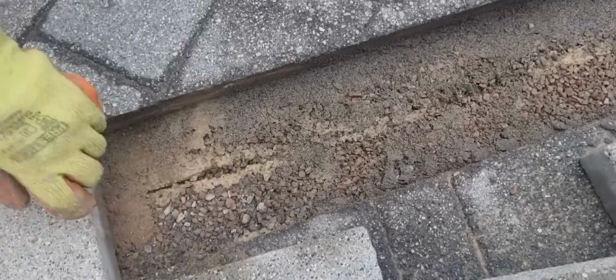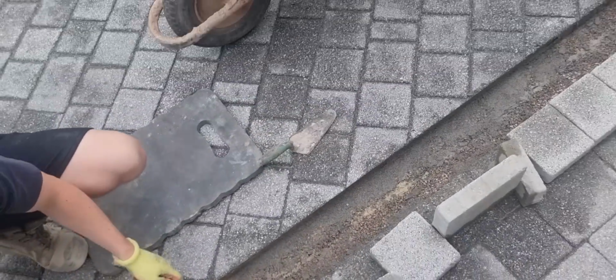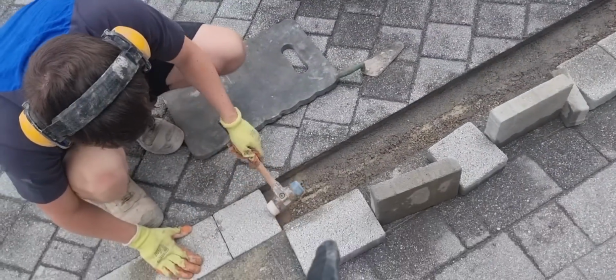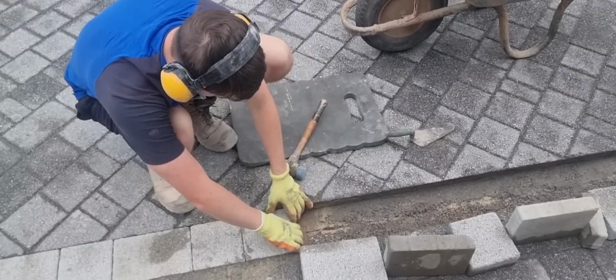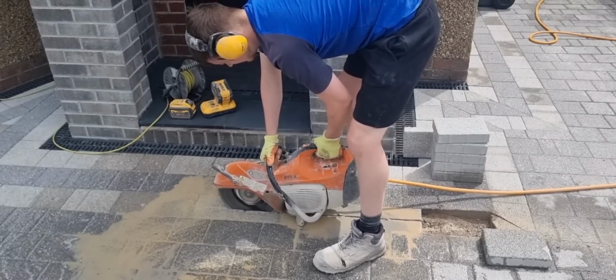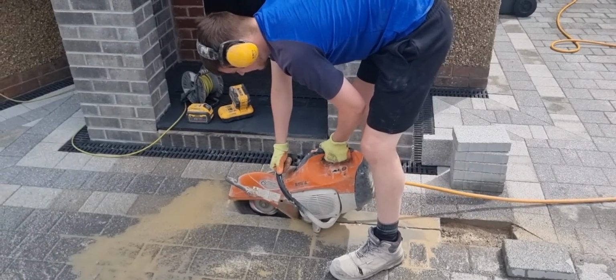See these little nibs on here? Ever so slight. I'll show you from the side. See that little nib there? You've got to cut that off, because when we laid these it was very tight, which is what we wanted, but these ones are slightly bigger than them ones, so oh, the bloody nightmare.